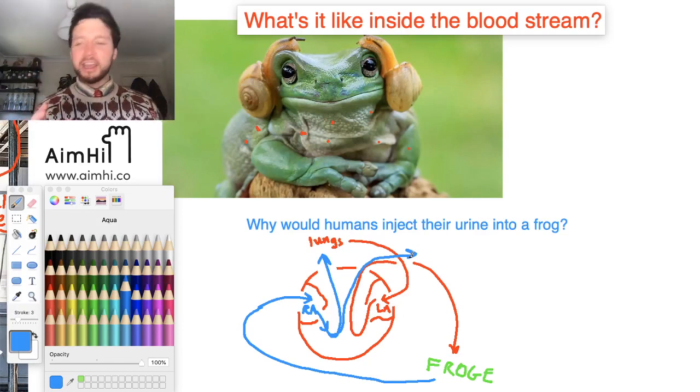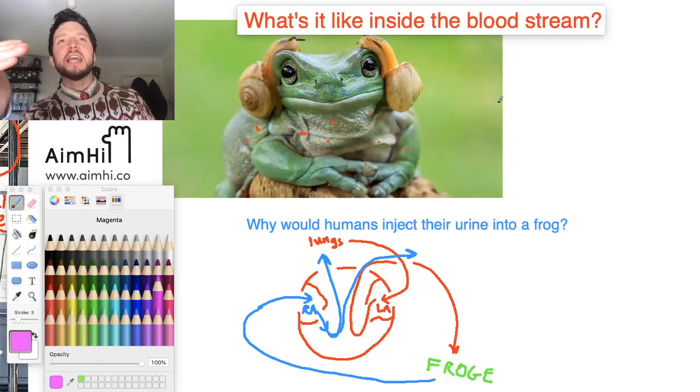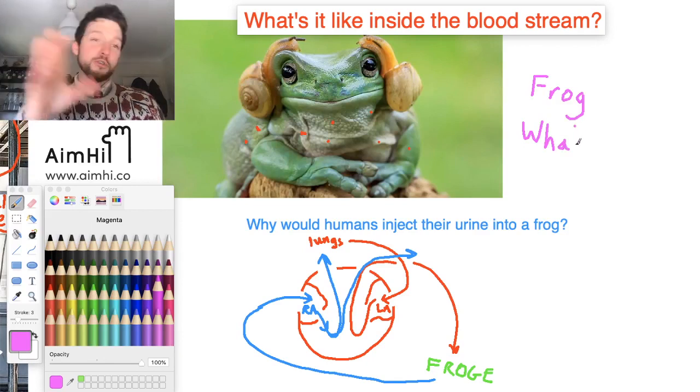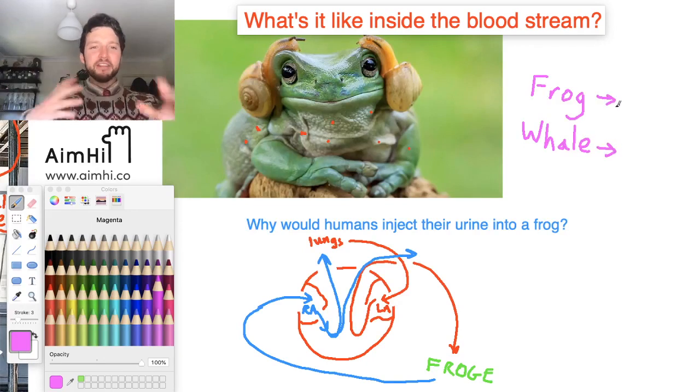Right, I'm going to quickly, okay, I'm interested to know though, if you could shrink down really, really small, then what would you prefer? Would you prefer to be in the bloodstream of a frog or inside the bloodstream of a whale? I'm interested to know which way this is going. Yeah, please let me know.